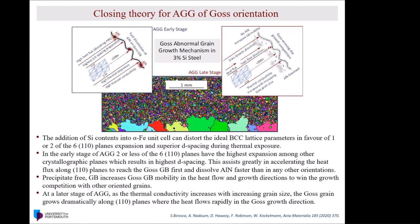the 110 direction, when exposed to the direct heat flux, to expand hugely. And because the thermal conductivity increases with increasing grain size, on that 110 direction it will reach the grain boundary much faster than other orientations, and it will dissolve the precipitates on the grain boundary before the other grains. Then the Goss grain will get its own orientation and size advantages through abnormal growth at the later stage of the abnormal grain growth.